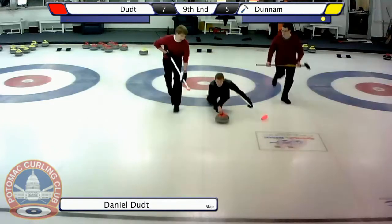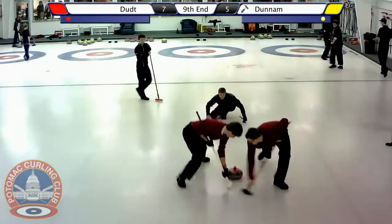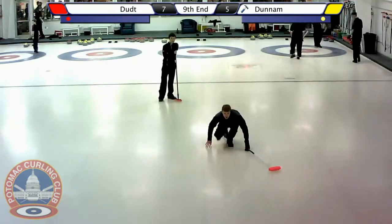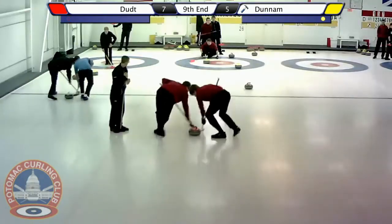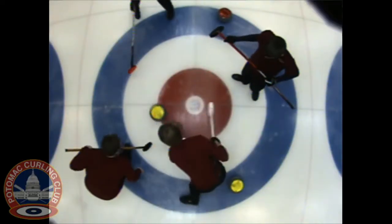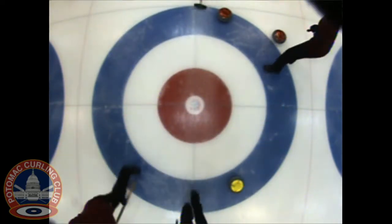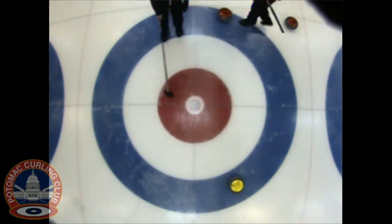Back here on sheet B, Daniel Dutt delivering his final rock of this, the 9th end. He's going to try and hit and roll behind cover. Maybe double him out. Hits one. And rolls out of the house. Scott Dunnam can draw for 2.